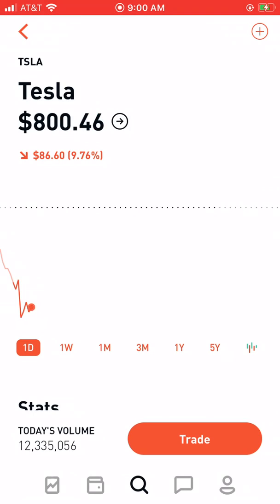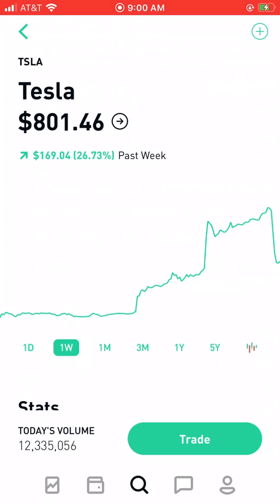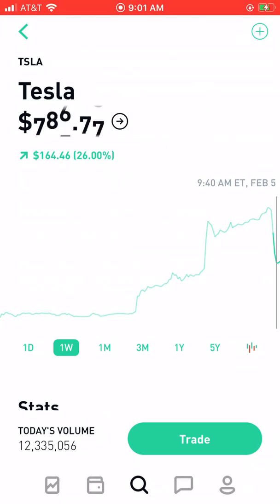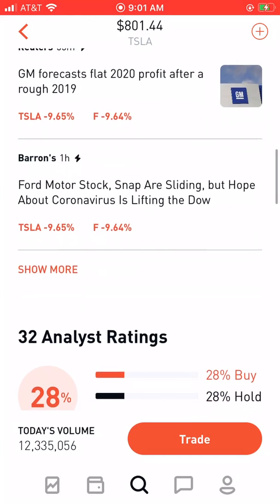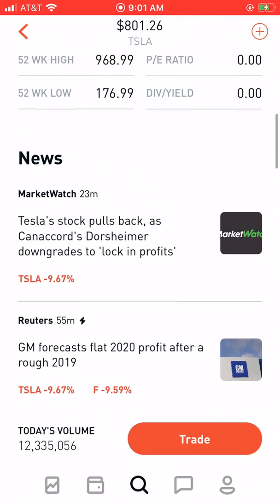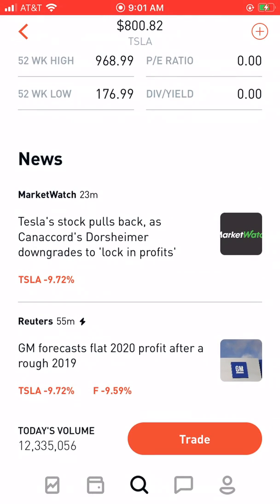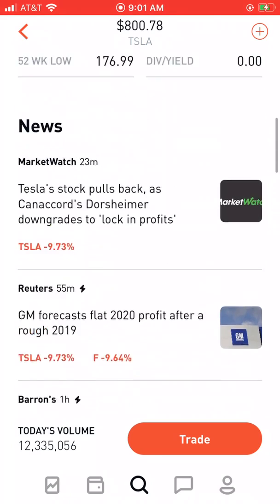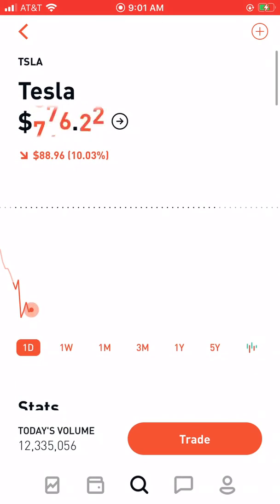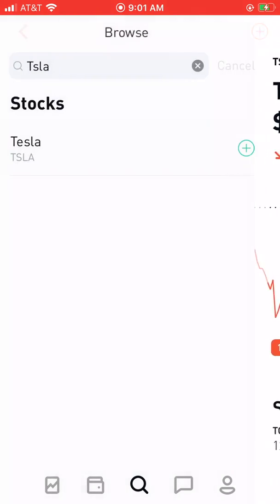Let's see. So it looks like the shorts are winning with Tesla. I know it got all the way up to about $961, and then the drop. So there may have been some news that came out with Tesla. Let's take it market wise. Tesla stock pulls back as... okay. Let's see. GM. Okay, so yeah, that's a lot of stuff. There's a lot of stuff going on in the markets right now, guys.